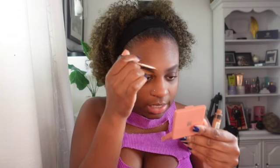So we get it done. We do her underarms, we do her Brazilian, and like I said, y'all, there was definitely still hair there, but she was okay with that. She was done with it, right?